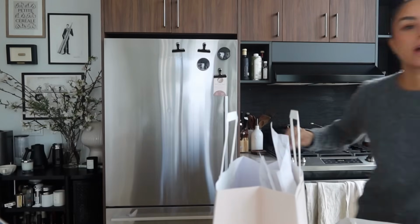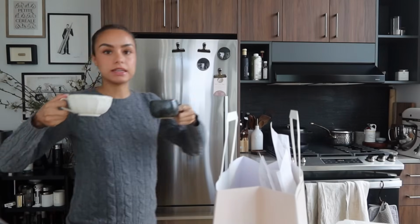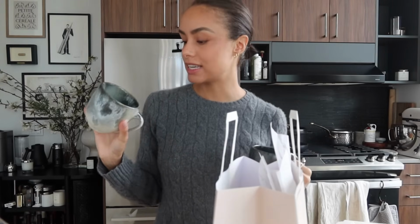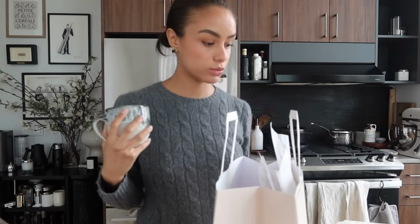And then I also picked up a giant mug from them because I have so many tiny mugs. I'll show you. I have so many things like this, like little tiny cappuccino cups, but I don't have any huge big mugs. I have some glass ones, but nothing super cozy like this. So I got this. I'm going to make probably a little tea in here and just sip on that while we fly through some of this stuff.